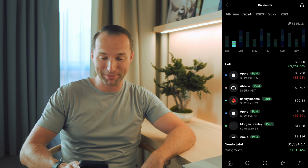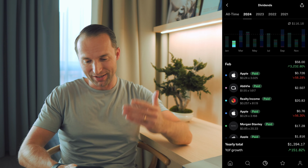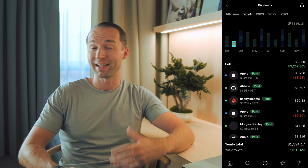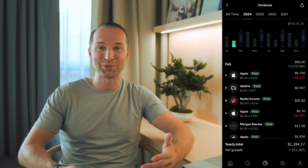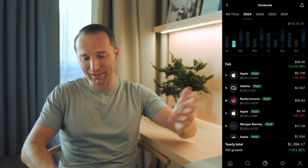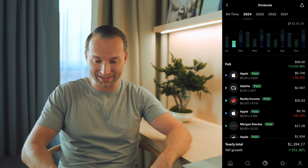Let's start off by looking at the dividends that I got in the month of February. You can see I'm using Getquin for this because here I have all my various brokers connected, and it makes things easier to stay on top of, because I use Interactive Brokers, Trading212, Trade Republic, so many different brokers. Here I can track them easily all in one app.